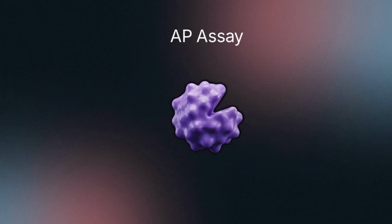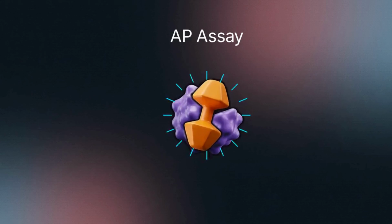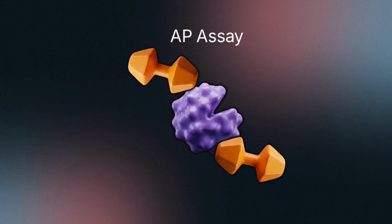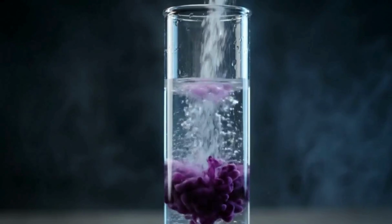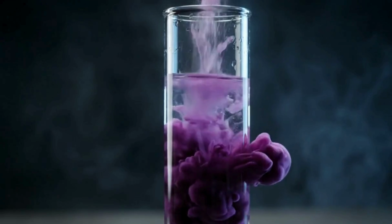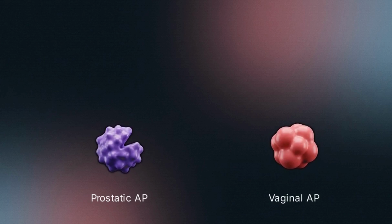To find these fluids, analysts use an AP assay. They introduce a chemical substrate that the acid phosphatase violently breaks apart through hydrolysis. Once broken, the resulting molecules react with an added salt called fast blue B, producing a distinct purple dye. Acid phosphatase is also naturally present in vaginal secretions.